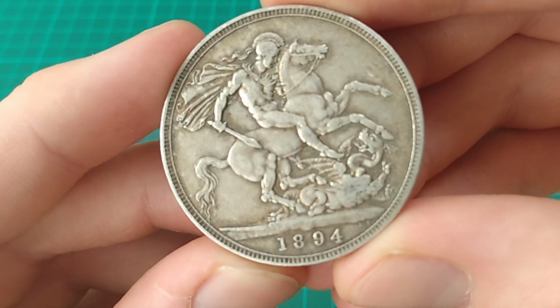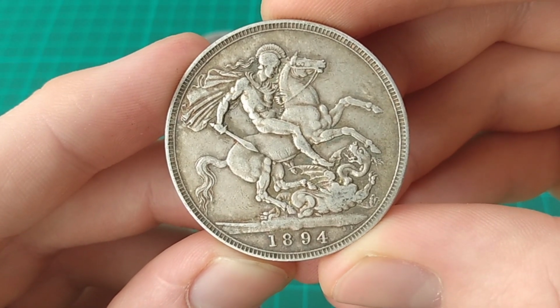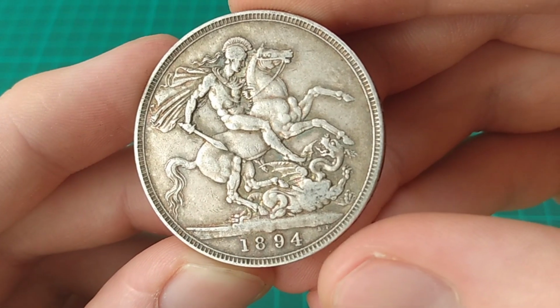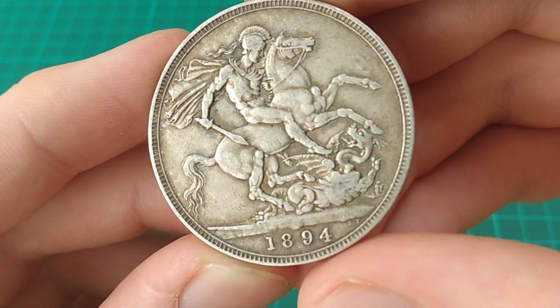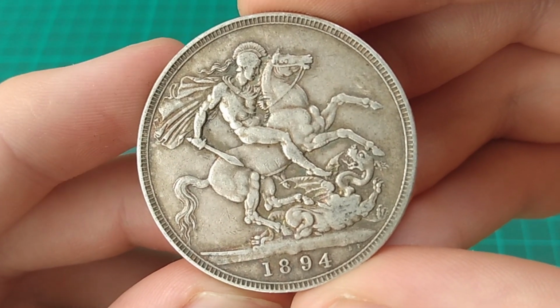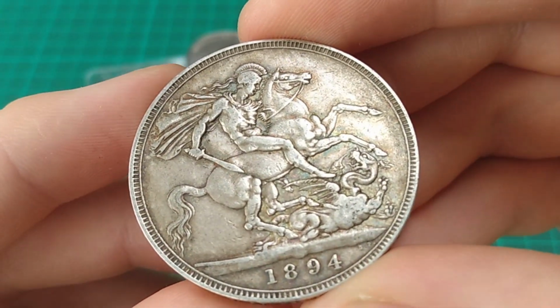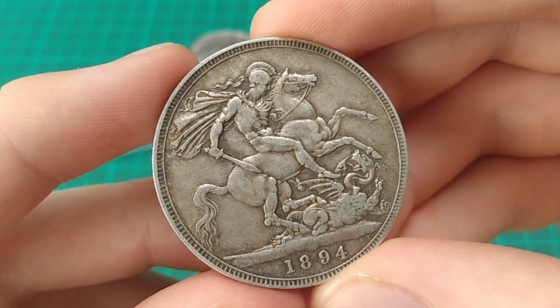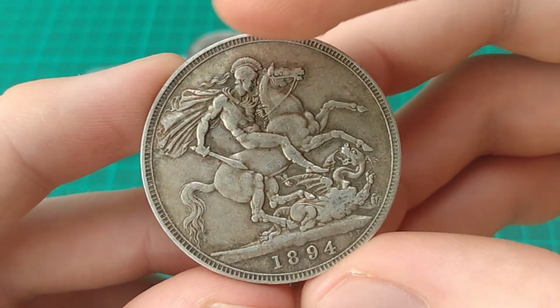So here we can see the reverse design with St. George slaying the dragon, done by Benedetto Pesciuti, as we can see there the initials BP for him having done the design. To the bottom the date, 1894, a new date for my date run of crowns, yet another date ticked off. And then just look at that design, the detail here, there's very, very minimal wear, a really good condition coin, absolutely beautiful coin, with another great design, as I say. This is a really good design.